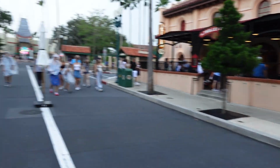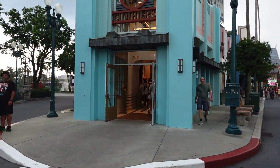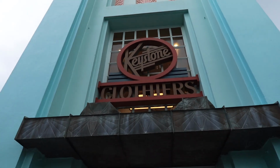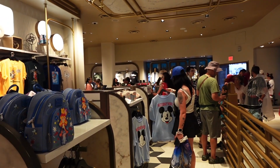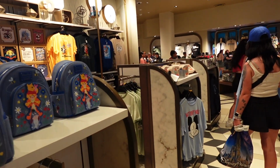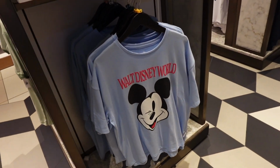Now getting out of there, going into Keystone Clothiers. It's actually now starting to rain. Hopefully it's a quick shower, but let's see what's inside of here. Alright guys, we're now inside of Keystone Clothiers. Of course, out here you'll find your Star Wars merch, Indiana Jones over there, and just regular Walt Disney World stuff. Some stuff I have not seen at Mickey's of Hollywood, like this shirt over here.